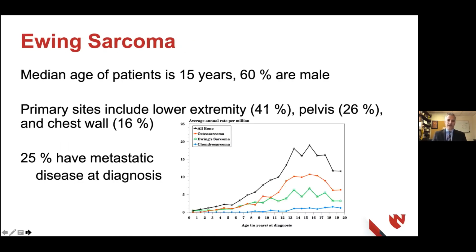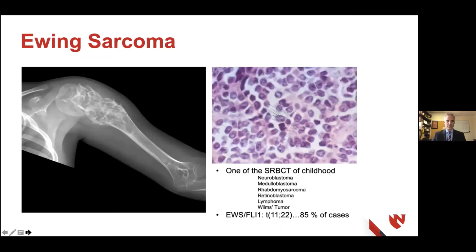So why would a pediatric oncologist be talking to you about Ewing sarcoma? Well, because the median age is exactly like our patient, 15 years of age, 60% of them are male, and 25% of them will have metastatic disease at diagnosis, which portends an incredibly poor prognosis. Also, the primary sites are usually the lower extremity and the pelvis, and so our patient that we discussed sort of fits right into what would be the hallmark clinical features of Ewing sarcoma.